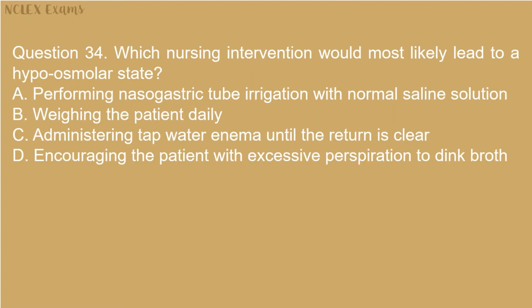Question 34. Which nursing intervention would most likely lead to a hypo-osmolar state? A. Performing nasogastric tube irrigation with normal saline solution. B. Weighing the patient daily. C. Administering tap water enemas until the return is clear. D. Encouraging the patient with excessive perspiration to drink broth.